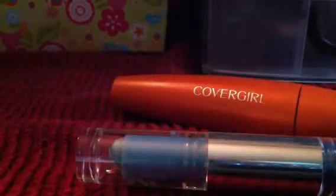So this is kind of a comparison video as well. And this is for the Covergirl Intense Shadow Blast, which is new. And it comes, what they say, a primer and the shadow in one. It's a pretty color. Let me get it in here. And the white here. And you can see that I'm rubbing and rubbing, and it is not coming off. I love this, and I would recommend.